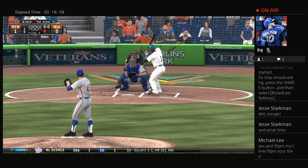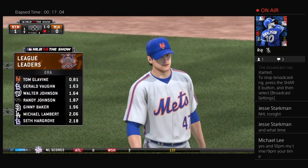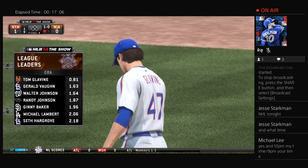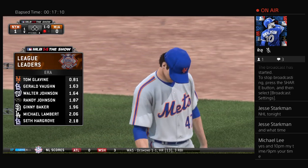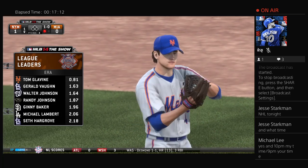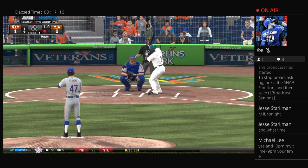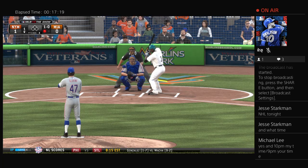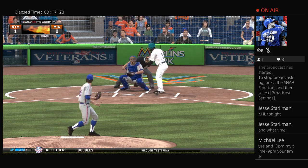Here's the first offering. The cutter runs outside, ball 1. Up top, it's 2-0.